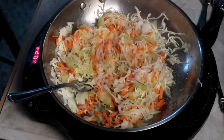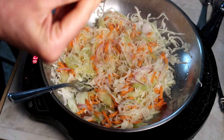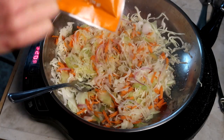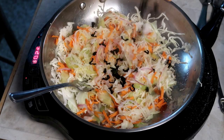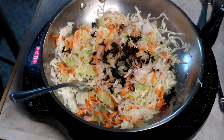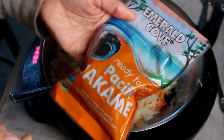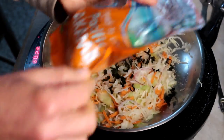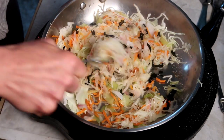Sometimes I like to throw in some seaweed. You could do a little like a shredded type of seaweed. It adds a saltiness, like a umami. Let's put a little bit in like that. Been on a kelp kick lately, or seaweed kick, but I like this stuff because it's ready to use. You don't have to cut it. That's gonna plump right up and hydrate.